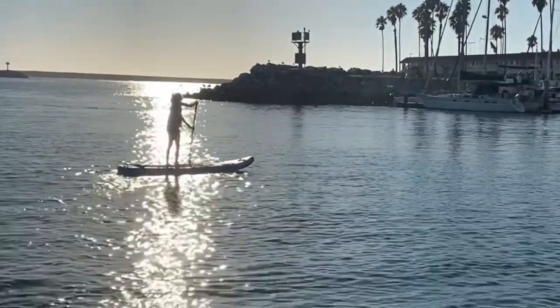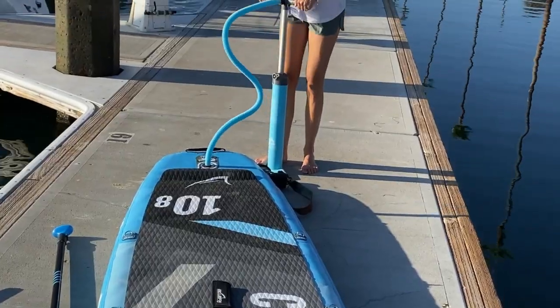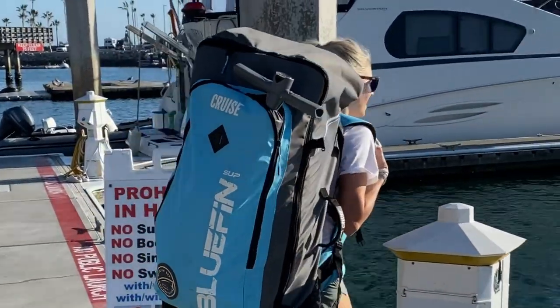If you're looking for a paddleboard recommendation, I personally have a paddleboard called the Bluefin SUP stand-up paddleboard. It is a blow-up one, so you do need to feel a little sturdy while you're on it. It comes in a bag you can take with you and carry as you go.